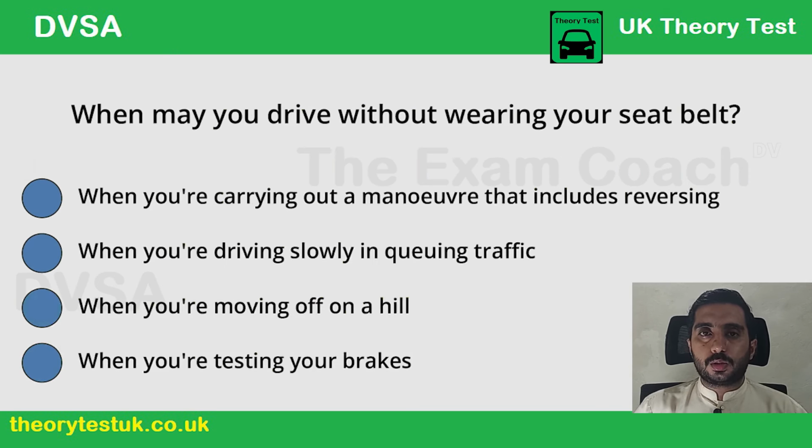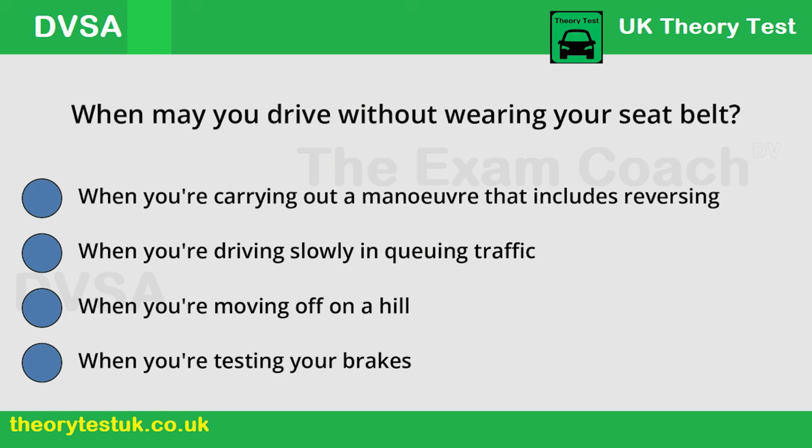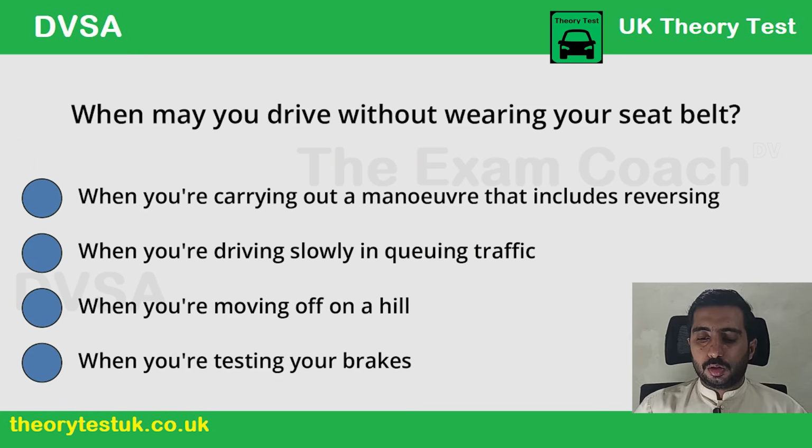Next question is, when may you drive without wearing your seat belt? The correct answer is when you are carrying out a maneuver that involves reversing.